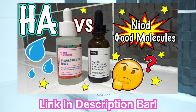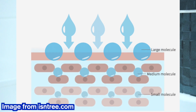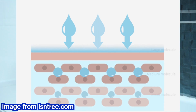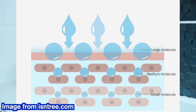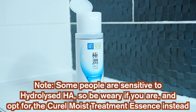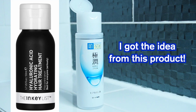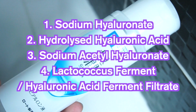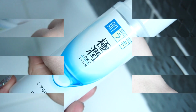As mentioned in my previous hyaluronic acid video, multi-molecular hyaluronic acid lotions are a favourite of mine, as they penetrate the different layers of the skin and hydrate the skin to plump up fine lines and just make the skin look more full. I even like to apply this onto the ends of my hair. The types of hyaluronic acid used in this product are listed on the screen now.